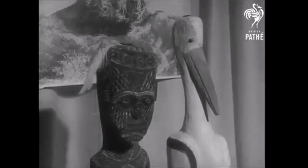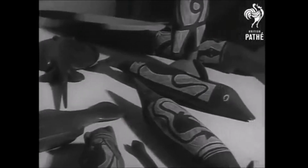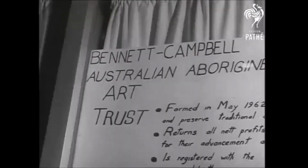A Pelican by Maraluka. Some of the work comes from the East Arm Hospital where patients are taught handicrafts. Miss Bennett has travelled thousands of miles in the last 10 months collecting the work. The net profits of the sale are used for the advancement and welfare of the Aborigines.